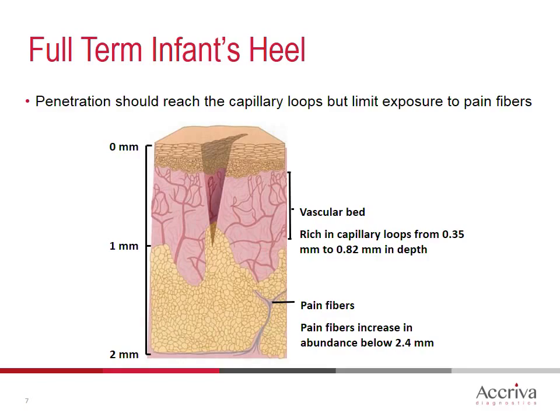So what happens if you go too shallow? What if your depth is not deep enough? Then you're going to get really minimal to no blood flow, and you're going to be there squeezing and squeezing and squeezing, which is not good not only for the quality of the sample, because you're going to be putting tissue artifact in that sample, but it's also going to be very painful for the child, okay? And that complication is everything that we're trying to avoid.